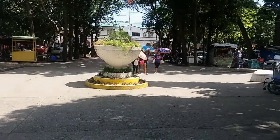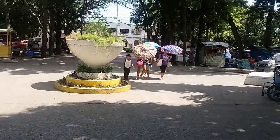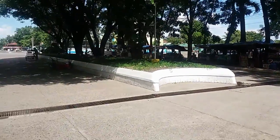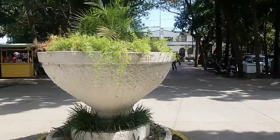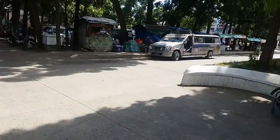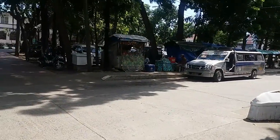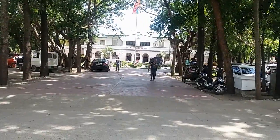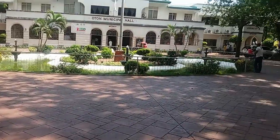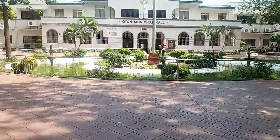And then across the street here, we have a nice little median in the road. Got a planter in the middle of the road. And you've got our Municipal Hall here. A nice big drive here. Nice fountain.